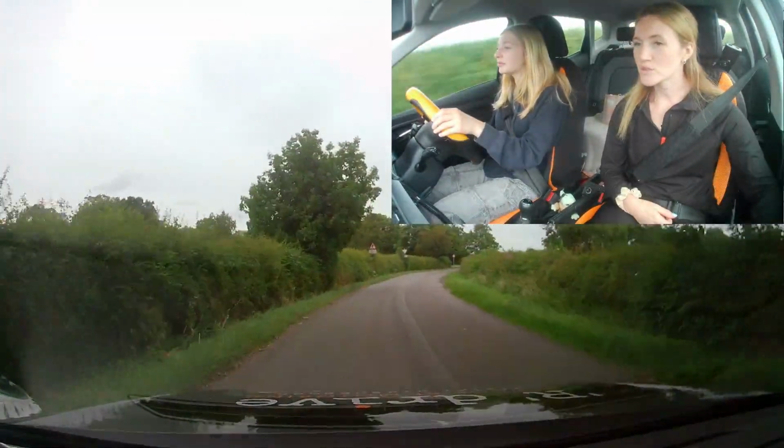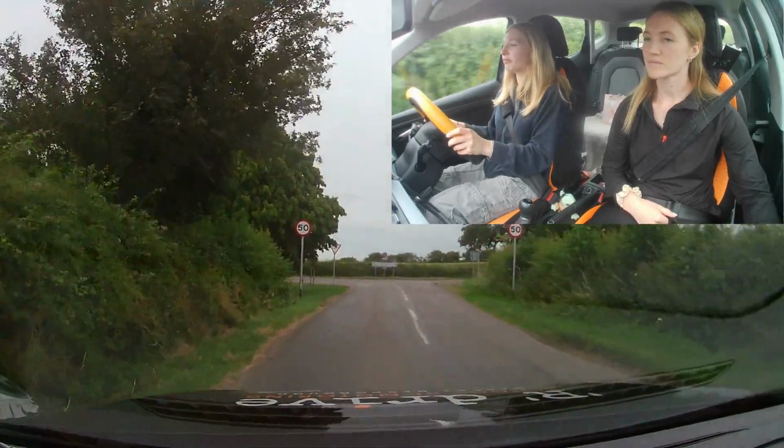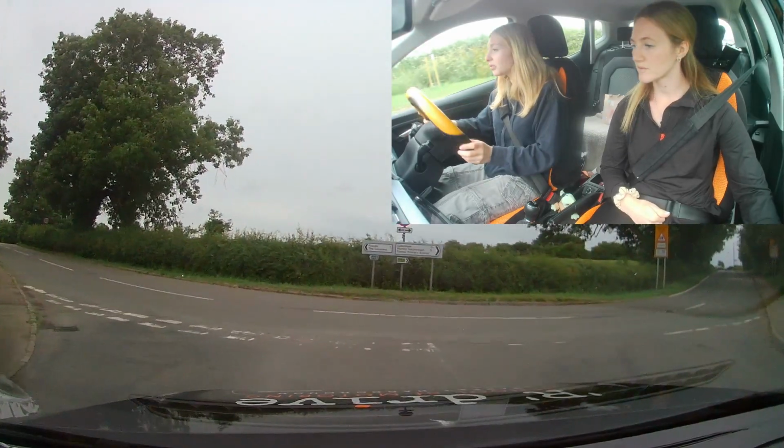Yeah. End of the road, turning right. That's fine. Good.